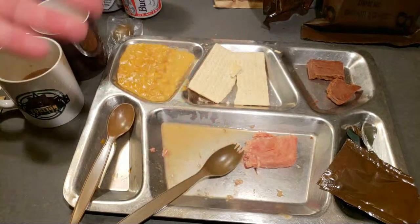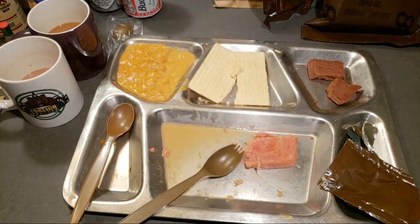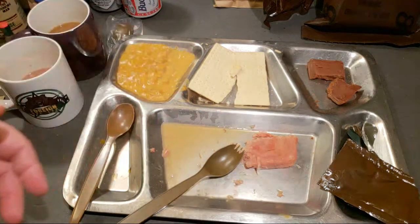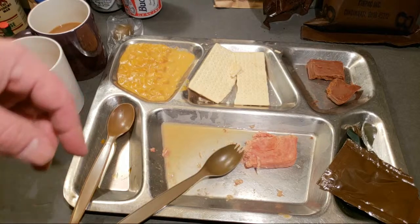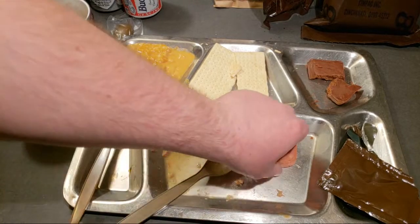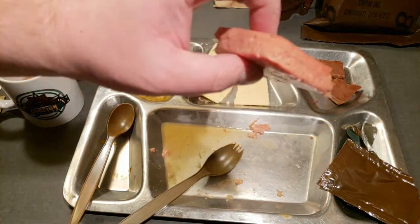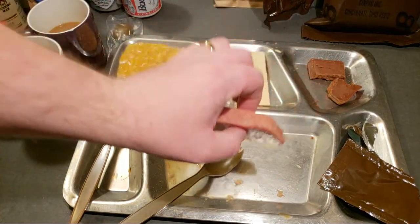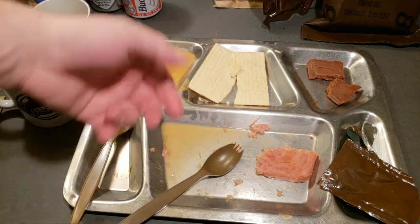The ham slice is amazing, though. Really good. Bob, I'm glad you sent this to me, man. I appreciate having it. This is one of the thickest ham slices I've ever had, too. A lot of times, this one is a little bit thicker than they normally are. Normally, they're a little bit thinner than that.